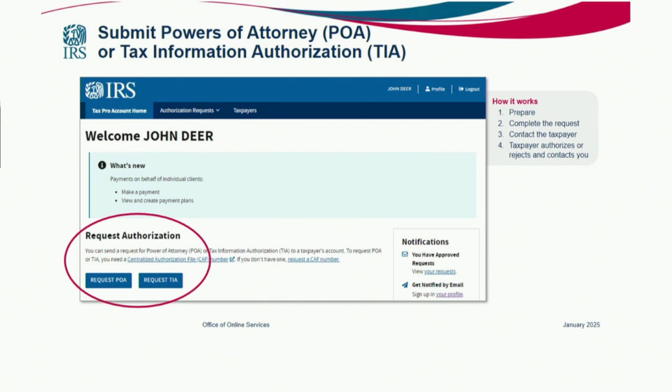One of the key benefits of using TaxPro account is the ability to submit POA and TIA online and get it processed in real time as soon as your client approves it. Attorneys, CPAs, enrolled agents, enrolled actuary, and retirement plan agents can initiate a power of attorney. Anyone with a valid CAF number can initiate a Tax Information Authorization, a TIA request. The process is simple and fully digital.